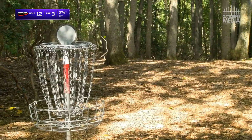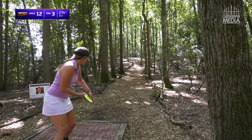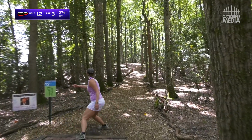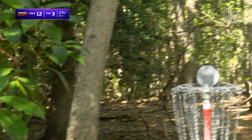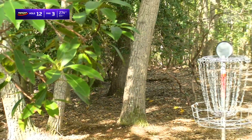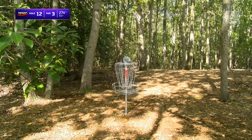And it can be mentally difficult, especially coming in off of 11, where you've got this gap that you know you have to hit. Looks like Sarah's put it up right in the middle of the gap with a little bit of turnover, and she's going to be on the right edge, maybe in a little bit of the mountain laurel, having to throw over them to give herself a good look back at the basket for a par.